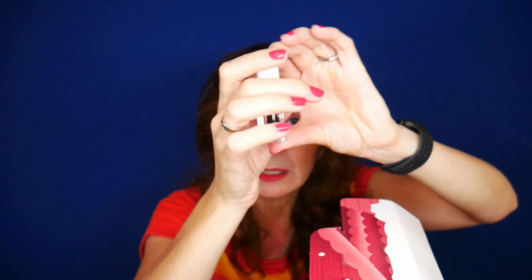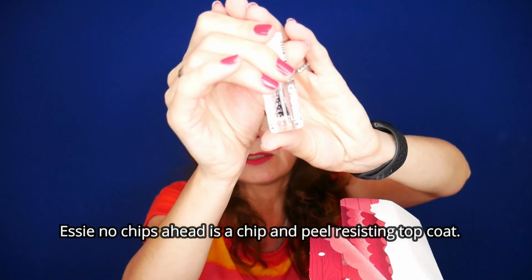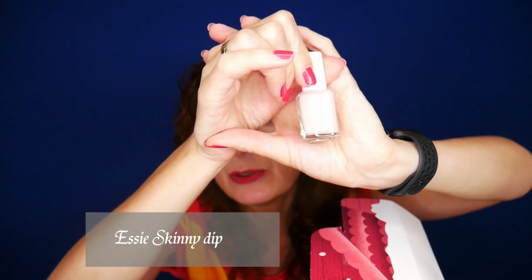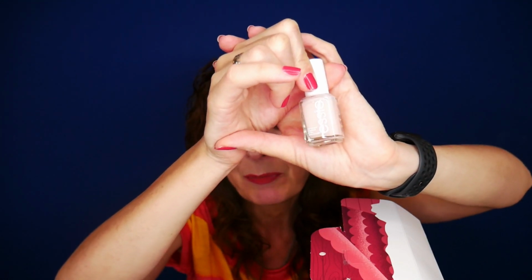Day number 18. This is a no chips ahead. Okay, so I suppose this is another of their top coat. Probably it's another fast drying top coat. Number 19, I suppose it's this Naunzen. I don't know how to pronounce in German. I'm just fooling around. We have another full size. This is another pink shade in the shade Skinny Deep. Yeah, I don't think that I have this one also, but they are quite similar. You see, there are some shades of pink which are similar between them.